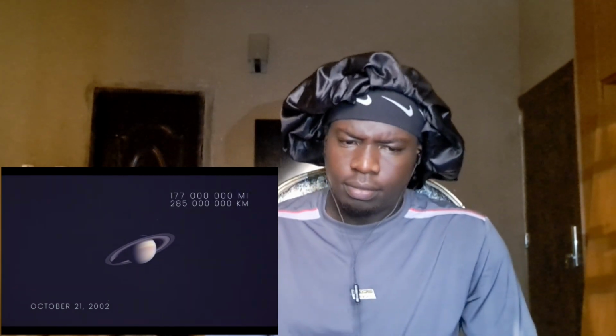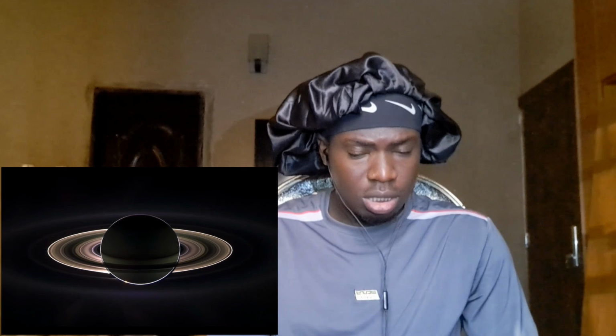And probably the best images of Saturn to date come from the Cassini-Huygens spacecraft. On October 21st, 2002, the spacecraft was 177 million miles away from Saturn when it snapped this photo. And on March the 27th, 2004, as it got closer, it took this natural color image as it neared its arrival into Saturn's orbit. Now here's a mind-blowing image of Saturn you may never have seen before. This is Saturn backlit by the sun, and with that added light, Cassini was able to image the ring system in a way not possible from Earth, and the result is stunning.